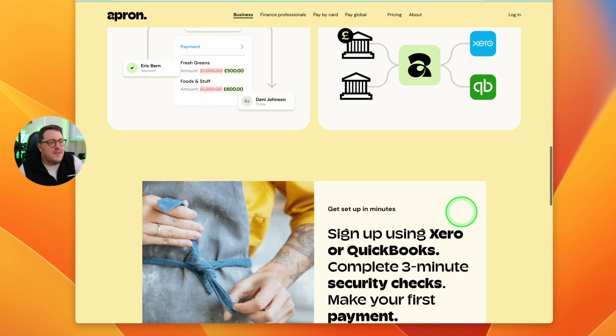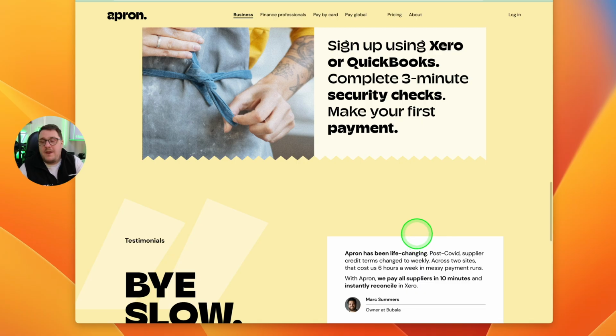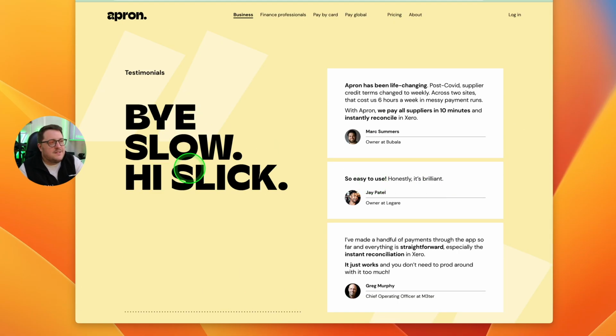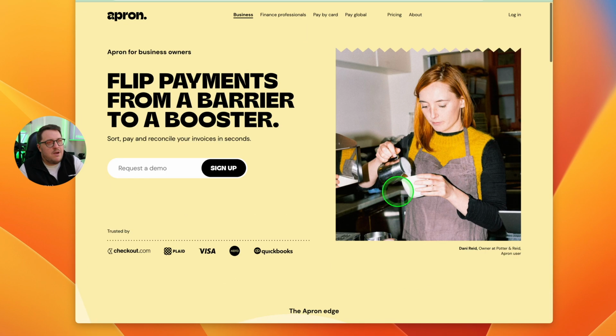Very exciting. And sign up using Xero or QuickBooks, complete 3-minute security checks to make your first payment. That is what we're going to test. So loving that. Get your Apron on, request a demo, straight in.